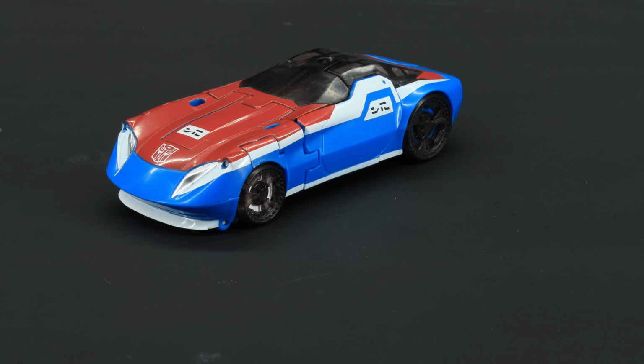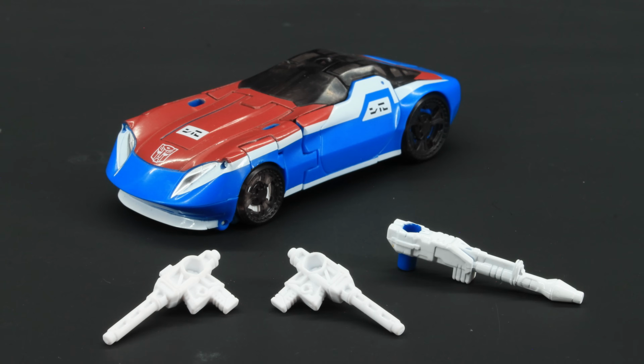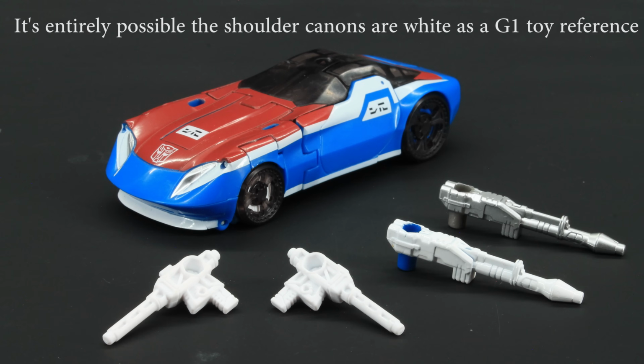As for accessories, Bluestreak and Smokescreen come with the same three: two shoulder-mounted cannons and a handheld blaster, of which I cannot for the life of me figure out why Smokescreen's was cast in blue and then painted white, meanwhile his shoulder cannons were cast as white. Equally confusing is the fact that they should both be silver like Bluestreak's was.